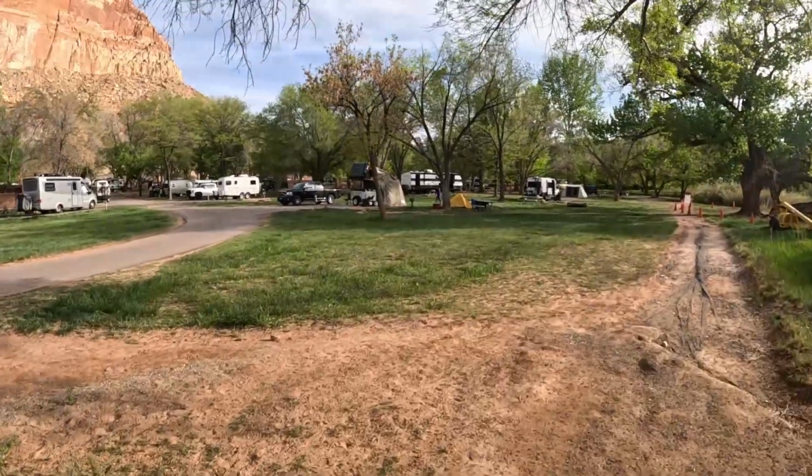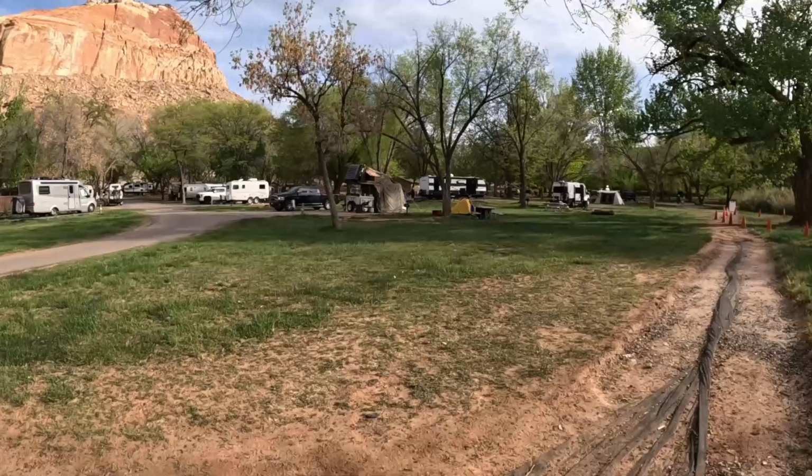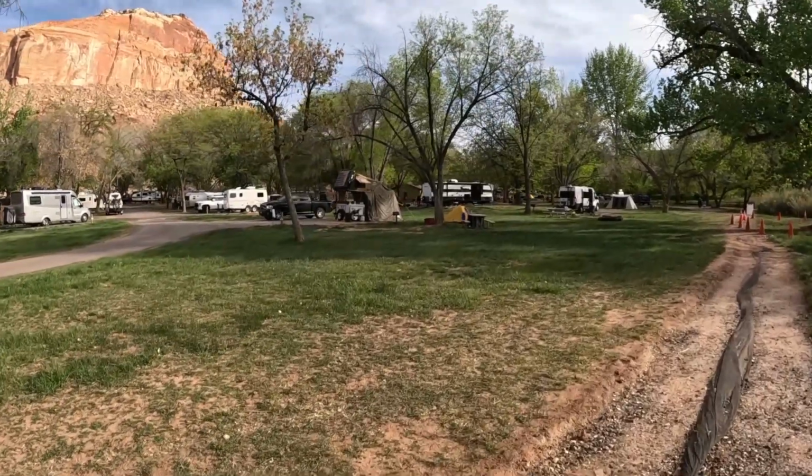That's a really cool setup. They've got a little trailer. It almost looks like a hot dog stand, but the tent comes out of it and off the side like that. That looks awesome.